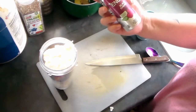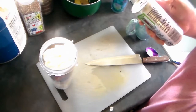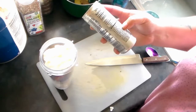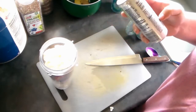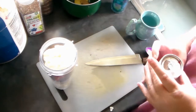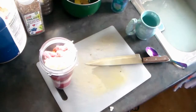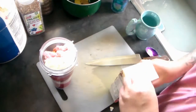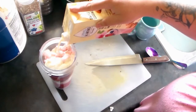Then I'm going to add a V8 energy drink as a little boost of energy, plus some B vitamins. You get 20% of your B6 and your B12 from here. And I need both B6 and B12. Now typically I would add some greens, but I didn't have any greens, so I'm adding the ginger instead. And then I'm going to fill the rest with almond milk.